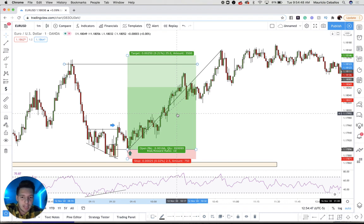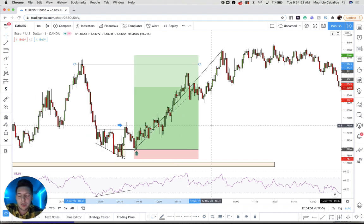Now, understand if you're able to go ahead and pay attention to these small details and overall be disciplined with your trading, it'll be a lot easier for you to actually look for a trade, be patient, wait for it, and then get in when the time is right.